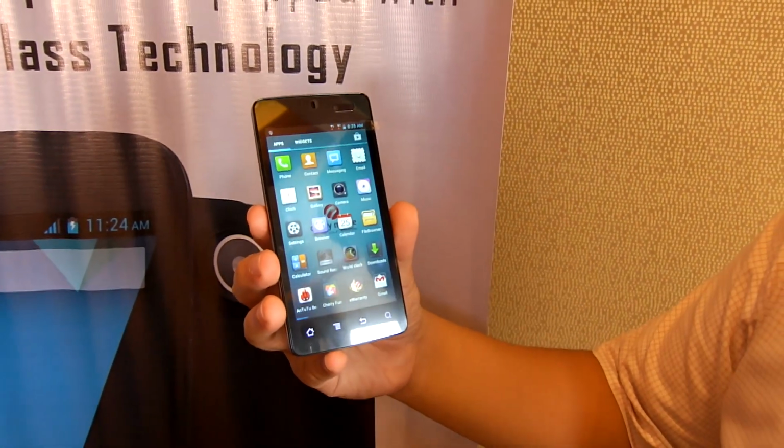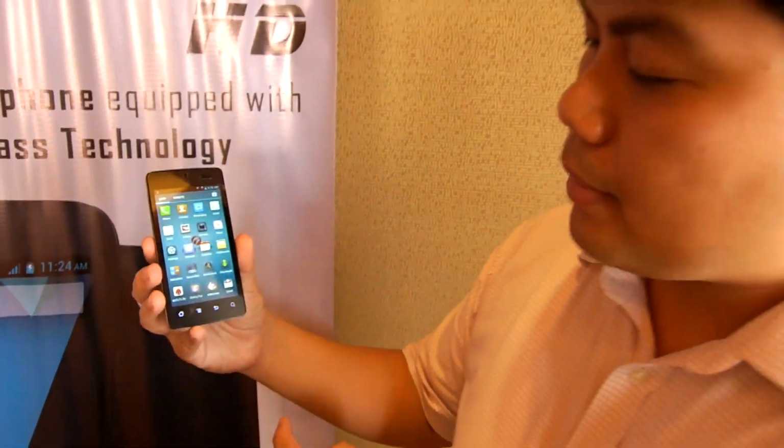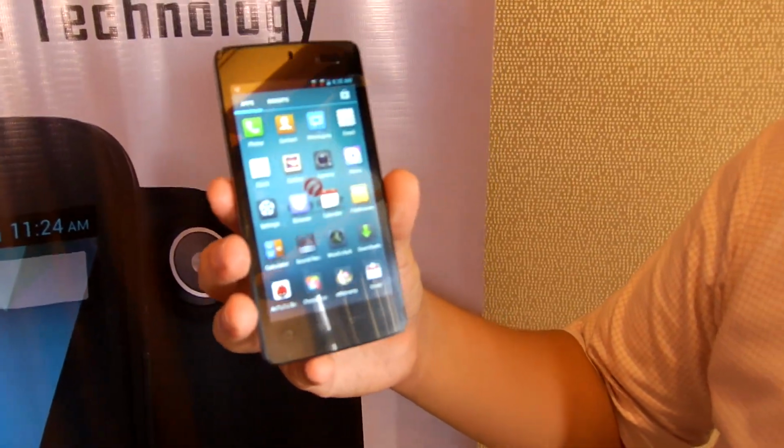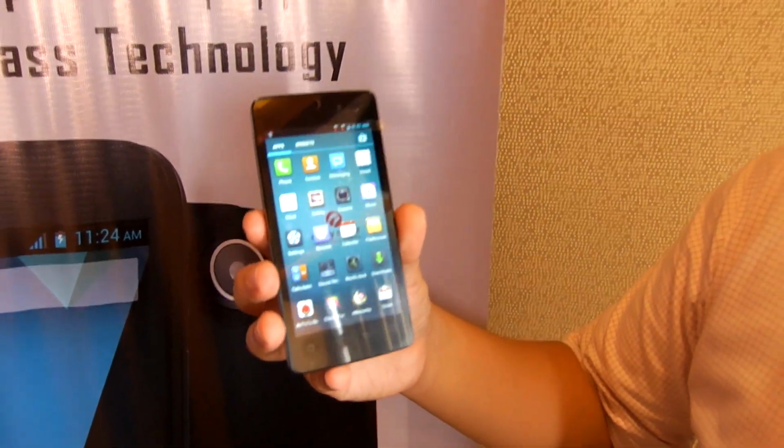When is this phone available? For both the Flame 2.0 and Omega HD, we expect this to hit the market by April this year, along with other phones that will be launching that month. Do you know if you will have a lot of stocks available for our consumers? I guess everyone is familiar with the issues we have gone through before. It's super in demand, really. Don't worry, we'll put ample stocks for this nationwide, and expect that everybody will have this phone soon.